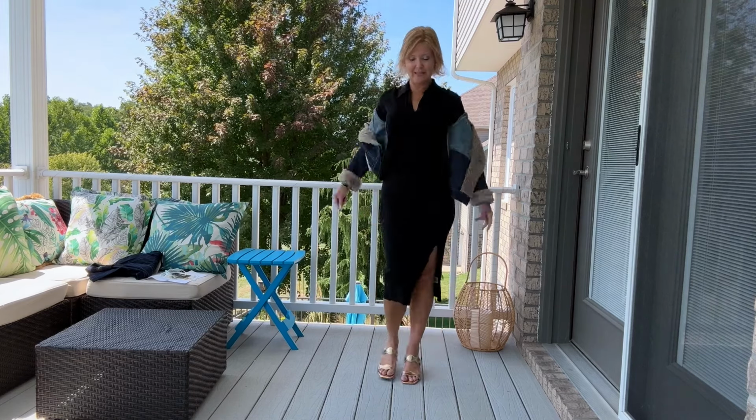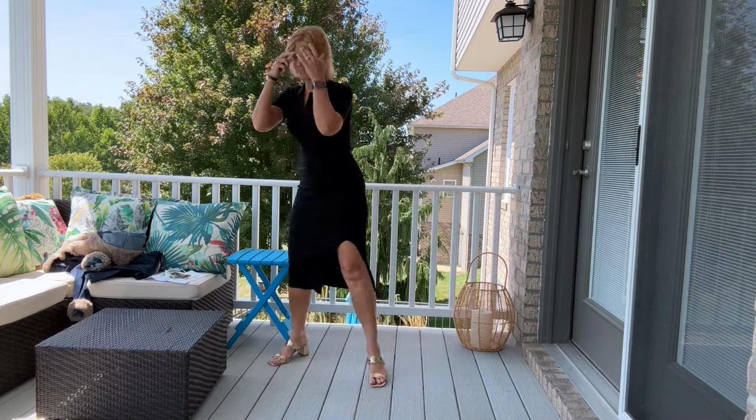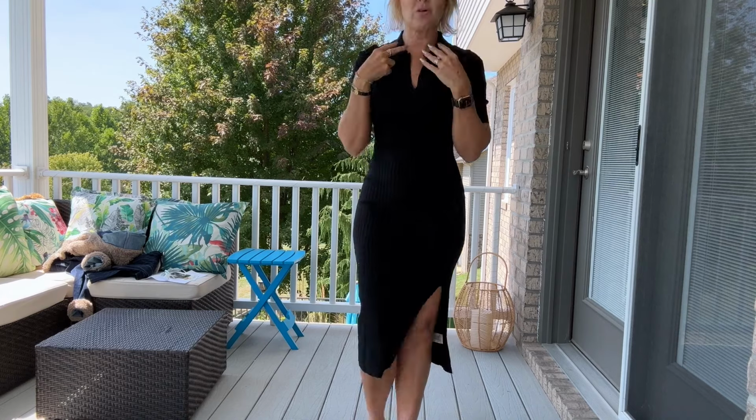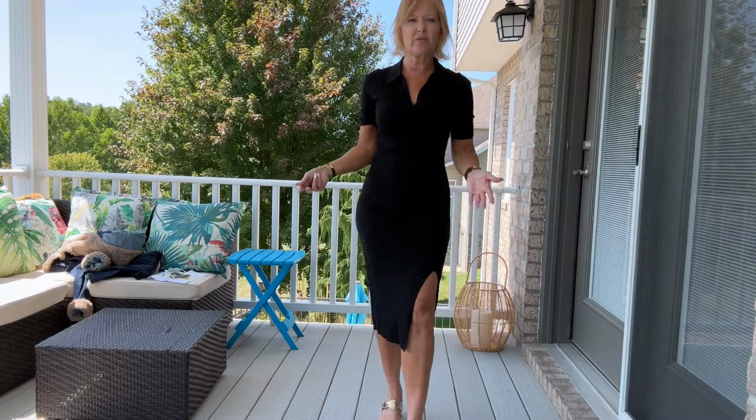And then for the dress. Okay. So this is a great little black dress. It has the little notch collar, short sleeves. You can start wearing it immediately. Wear it into the fall, wear it into the winter with a great layer on top.